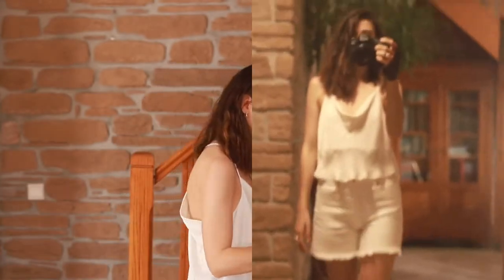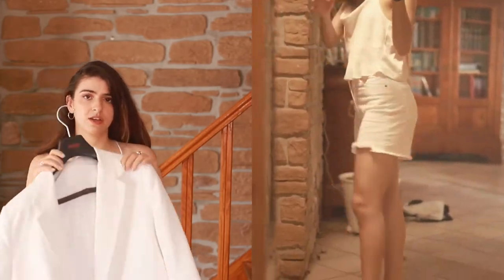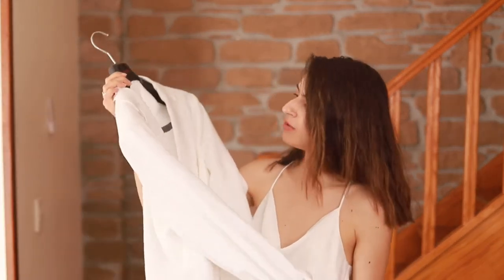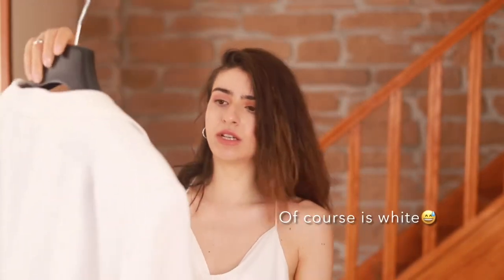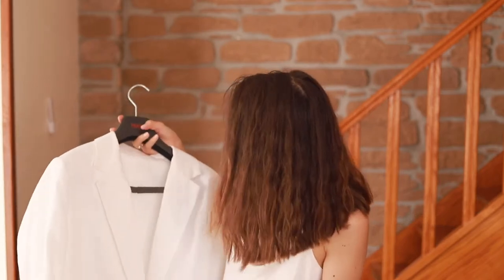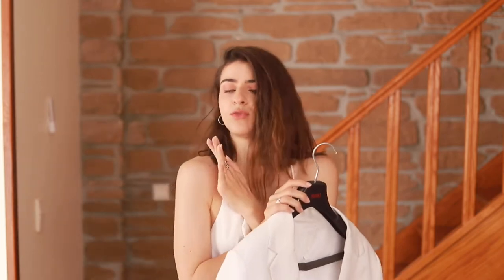Next one that I love so much is the H&M linen blazer. So yeah, guys, I love this blazer so much. It's not white exactly, but it's a simple white. So I love this option for summer nights in the beautiful islands in Greece, or beautiful nights in the city with friends.